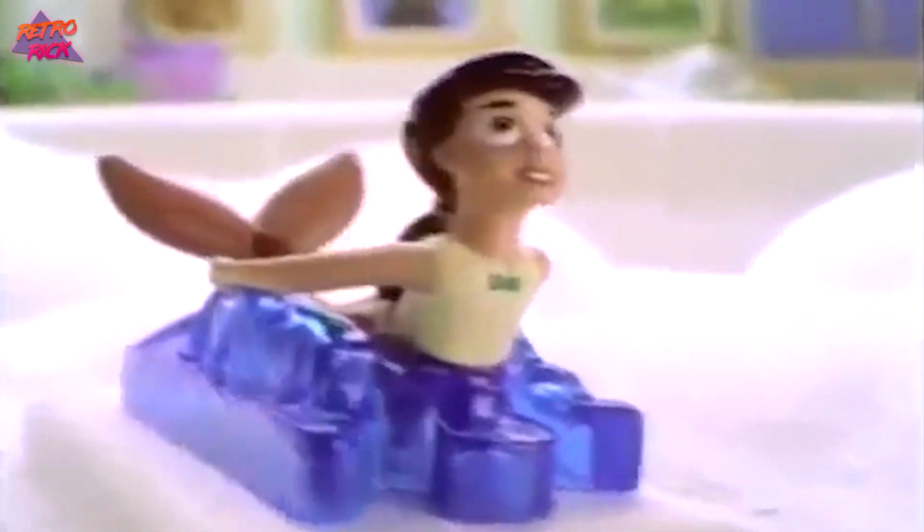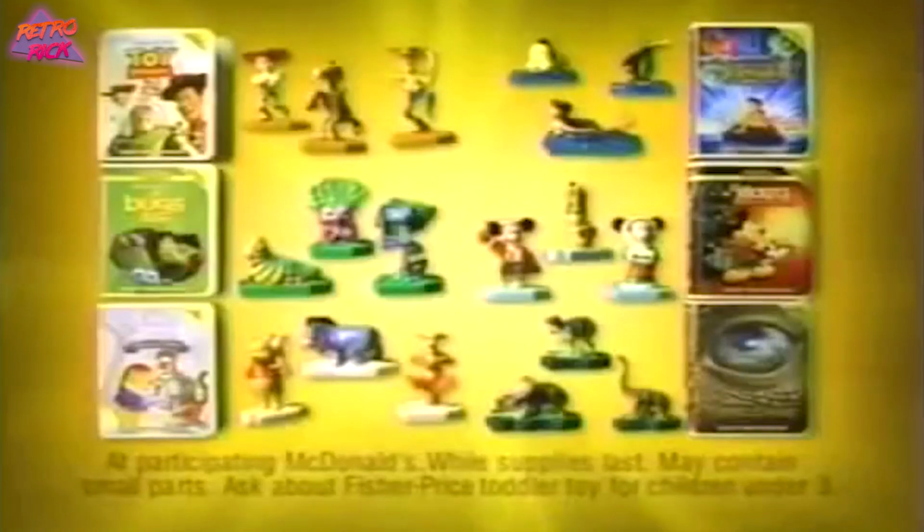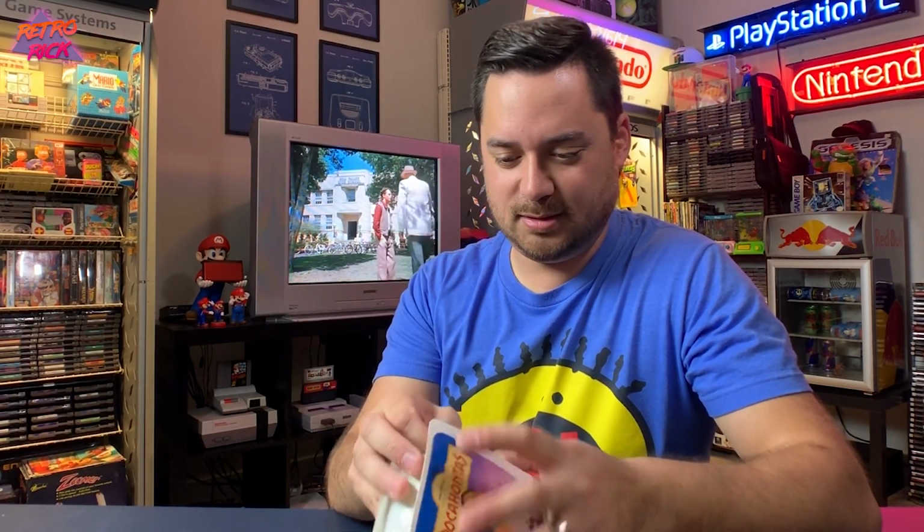And then we have these. These were $1 each, and do you remember these? They look like a VHS case, clamshell case. Now you can make your own movie scenes like Woody captured by wild beasts with a different Disney star in every McDonald's Happy Meal. So you can celebrate the release of your favorite Disney and Pixar videos. And they're McDonald's toys? Yeah. And I got two of them.